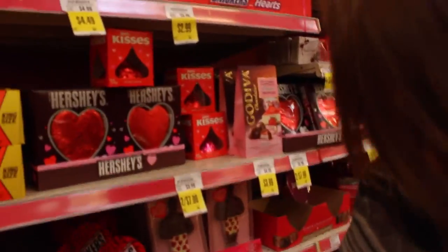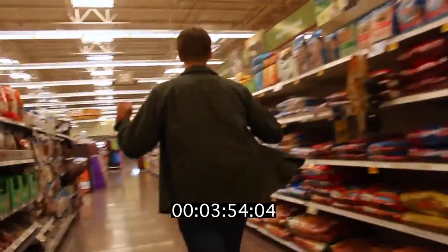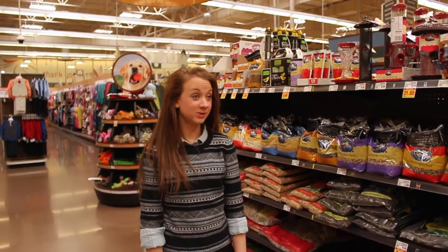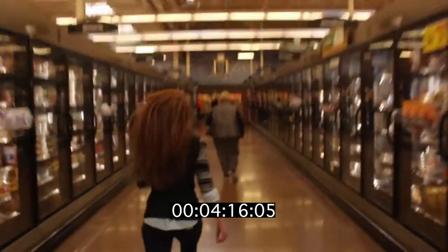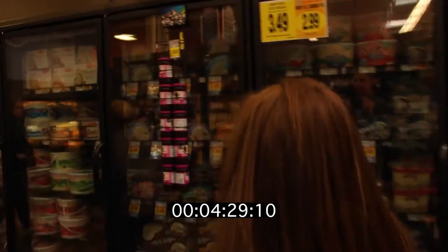Heart-shaped. Found it. You have 15 seconds to go find tuna cat food. Tuna cat food? Tuna cat food. This one in particular? No. Amy, you have 15 seconds to find Breyers vanilla ice cream. Nah. Why isn't it? That's not vanilla. Oh, vanilla. Upside down. Vanilla.